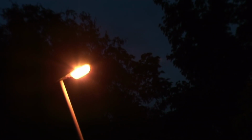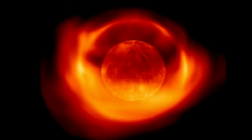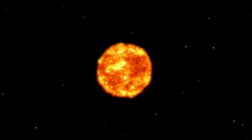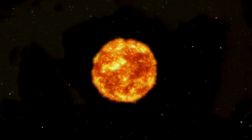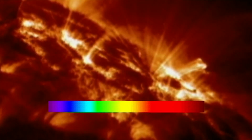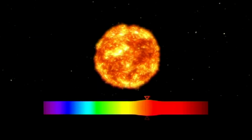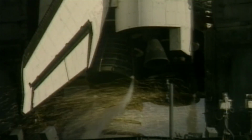Imagine a sodium street lamp. It emits light of a yellow color specific to sodium. It's the same with stars. Take our sun. If you break the light down into a spectrum, you can see lines like a barcode corresponding to the elements. Each element has specific colors, helping scientists identify elements like hydrogen, which emits mainly red light.